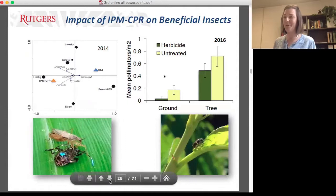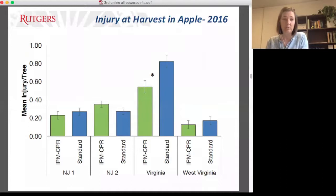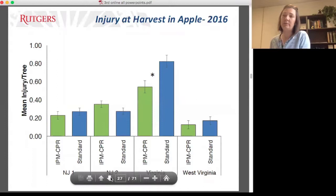What's really exciting and important is that this year we saw Trissolcus japonicus, which is the primary egg parasitoid of brown marmorated stink bug. We found this in 3 commercial orchards in New Jersey, and all of those were in our plots that were utilizing border sprays. So this does seem to be a compatible technique with IPM and biological control. We did this in apples in 2016 and 2017. We're still crunching the numbers for 2017, but it looks like this technique can also work. We also incorporated the threshold that Peter mentioned, which was developed by Tracy Leskey's lab.